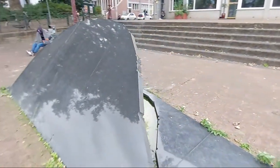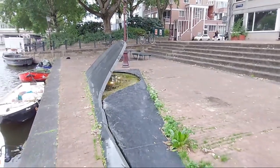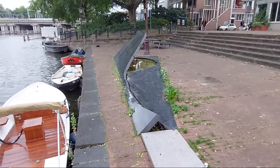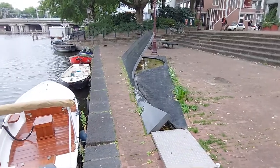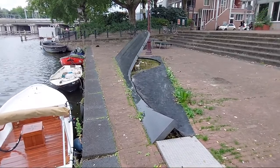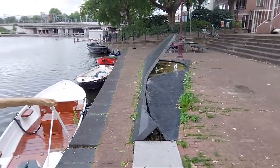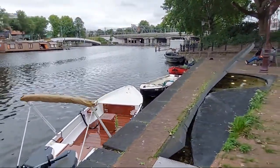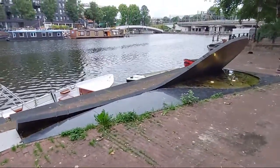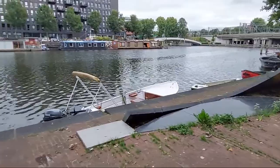The locals apparently refer to it as the whale, which is, I think, a pretty good thing to refer to it as. But it's actually meant to be, and it's best viewed from this angle, a fallen tree. Okay. I bet none of you got that. The fallen tree. I mean, all right then. Fair enough. Apparently the artists weren't too pleased because after the fact, the city council came and put these lights in here without asking them. Okay, which does seem a little rude, really.